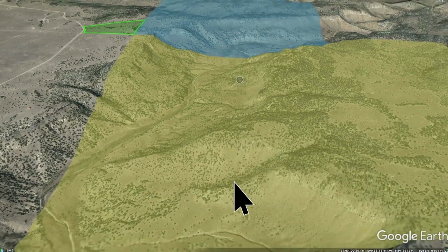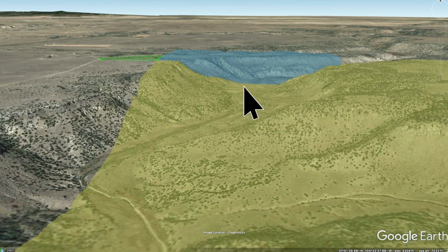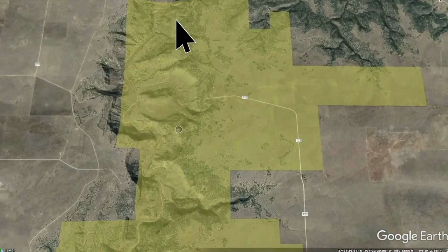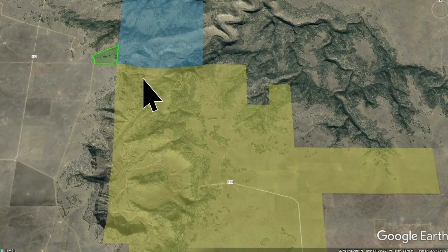If we start to move the terrain, you can see all of this area down here is the Cucharas Canyon with the Cucharas River flowing through it. If we zoom back a little bit, you can see that there's roughly 6,000 acres of BLM land down here that you have easy access to.